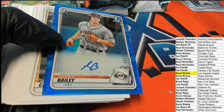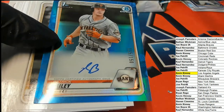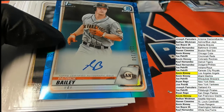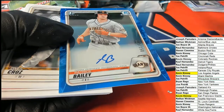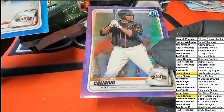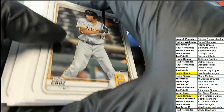So I'm quickly checking my draft board to see where Bailey was drafted. Patrick Bailey was drafted 13th by the Giants. So yeah, that's a great hit. Oh my gosh. 13th overall selection, numbered to 150. It's in perfect condition. Oh, and it was back-to-back Giants. We also had this one. So yeah, wow, Giants owner coming away real big, real fast in the break. Oh my goodness. Giants.